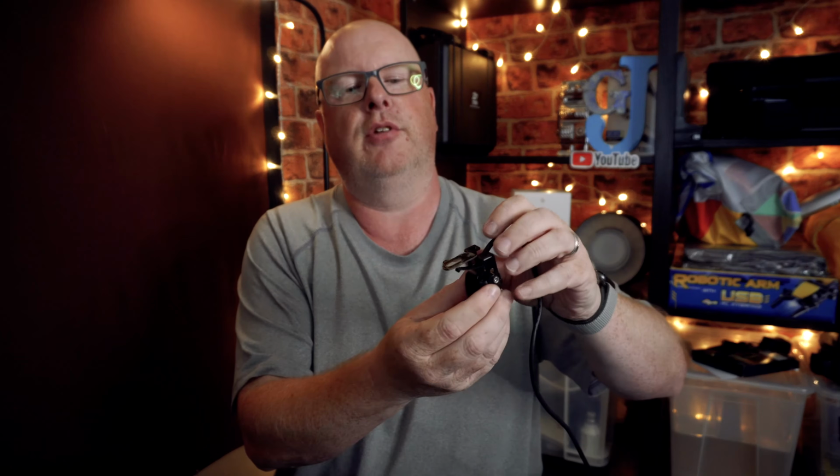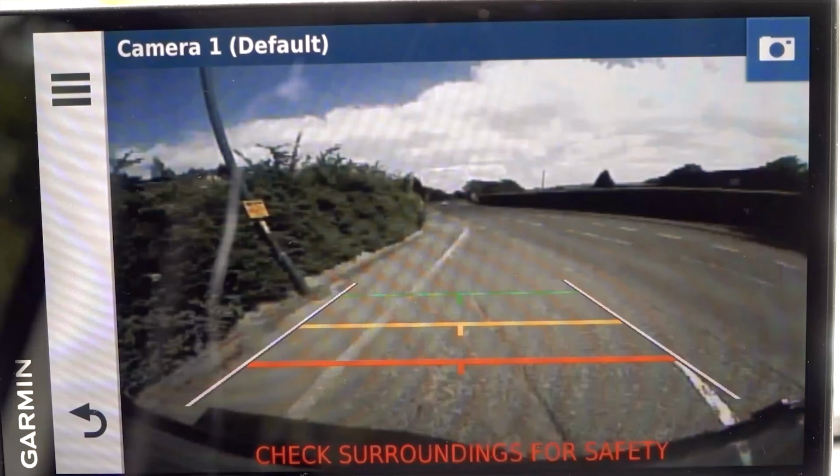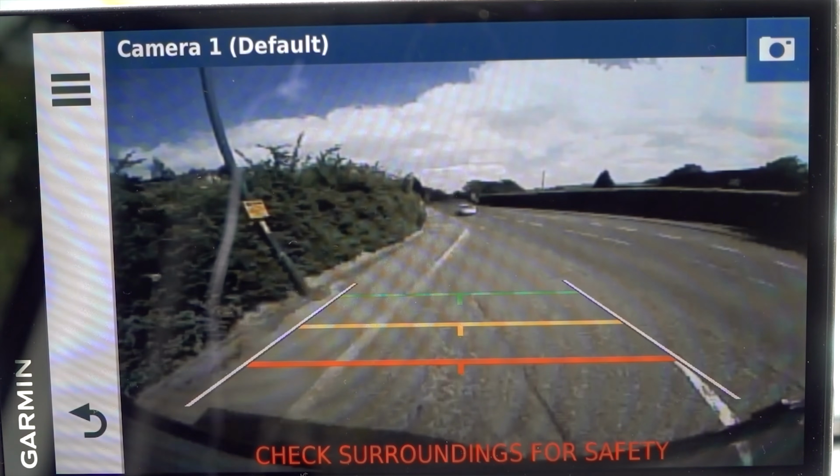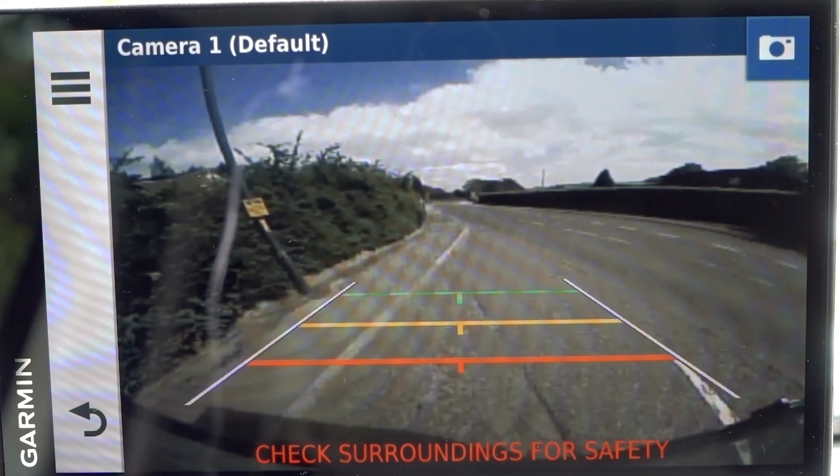Again, very easy to set up, a couple of minutes installation. I actually even glued this on the back of the van. I simply didn't want to drill a hole because obviously this is the review unit that Garmin have sent to me, so it's not actually mine. So I didn't want to drill any holes, although you can drill them, but I stuck it on the back there with some Gorilla Glue tape, and it's been on the back there for 2 weeks, no problem whatsoever. The quality of it is pretty good considering it's such wide angle and such a small little camera.